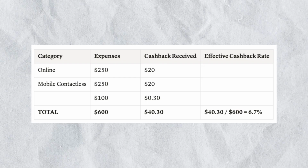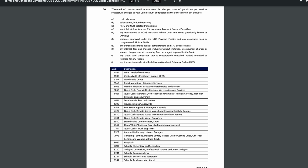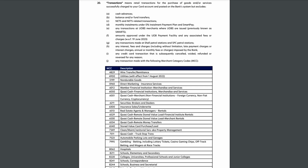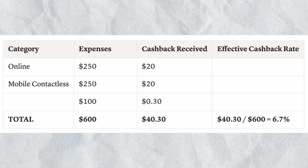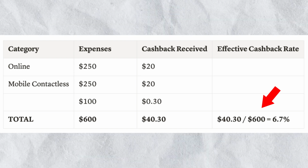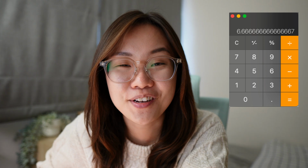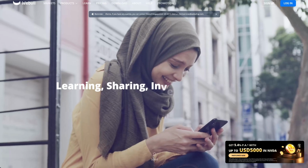So what you need to do is to just spend another $100 on either of the categories or anything at all, as long as it doesn't fall under the excluded transactions. You will then be able to enjoy the 6.7% cashback. How did I get 6.7%? You just take $40 divided by $600, 6.666666667% cashback.